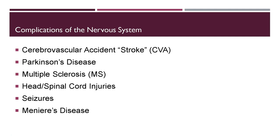Meniere's disease is a disorder of the inner ear caused by a buildup of fluid in the ear. Hearing loss, dizziness, also known as vertigo, and ear infection can occur with Meniere's disease.